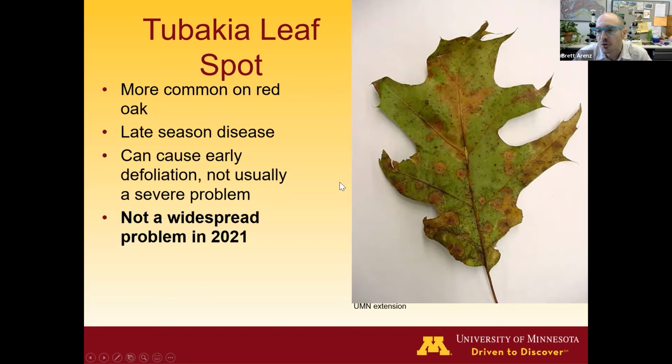It can cause early defoliation if it's a relatively significant year. Trees that are severely infected can drop their leaves, and in some cases they can put out more leaves. But because it's relatively late in the year, it's not considered to be a big health problem, because the trees have done most of their photosynthesis before this happens. And again, just to reiterate, this was not a widespread problem last year.